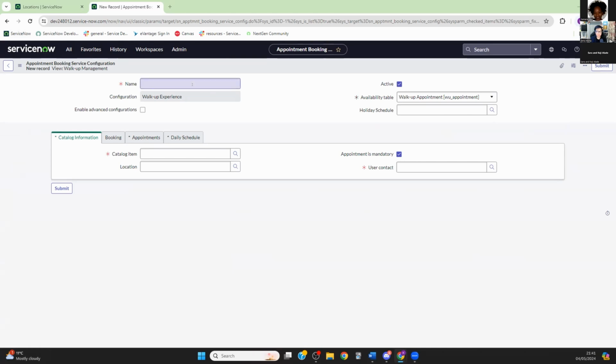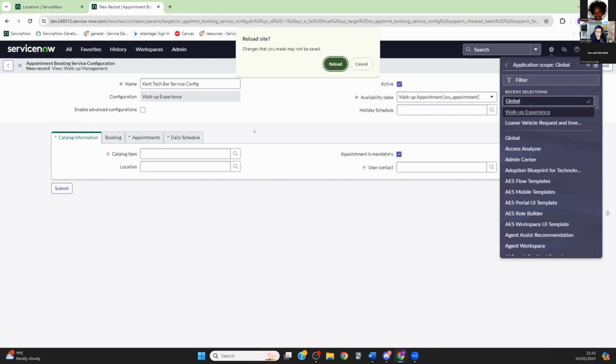So we call that Kent Tech Bar Service Config. That's filled in. Walk-up holiday schedule we don't need. Now, this bit, the catalog item is normally created in the Walk-up Experience scope. So I'm going to change scope to Walk-up Experience.